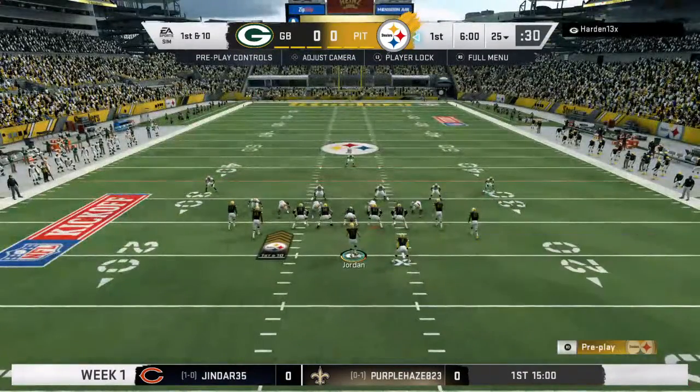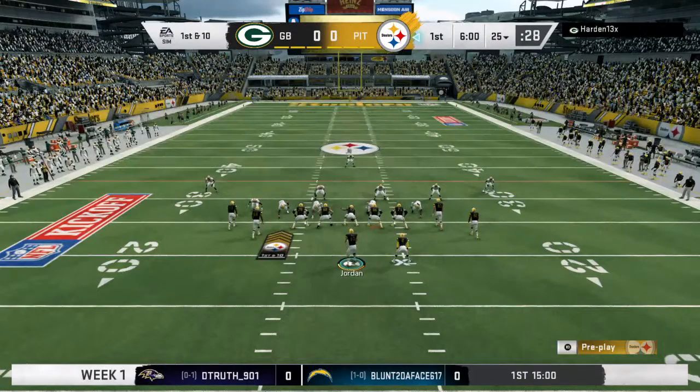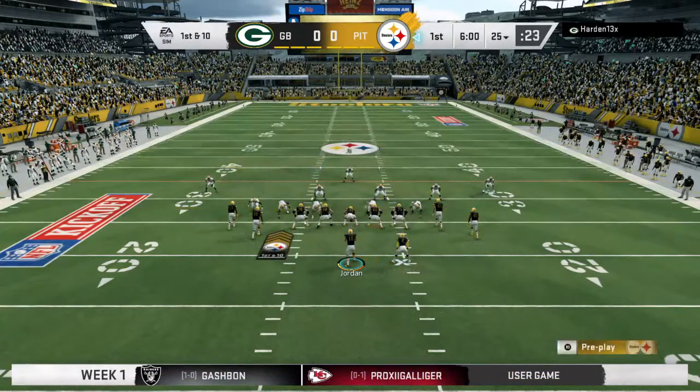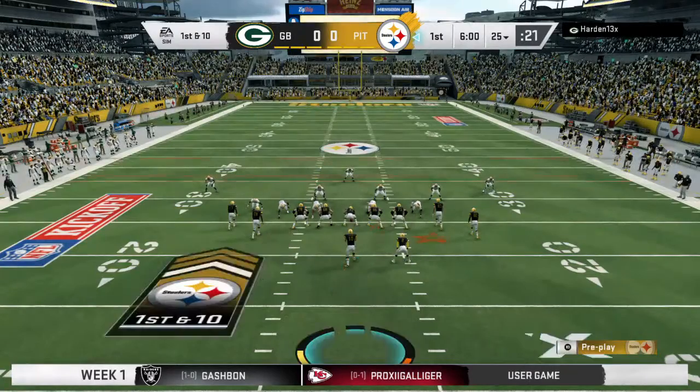Ready. Eight, read. Bring it. Hey, 50, 50's the mic. Double dog. That's the way.